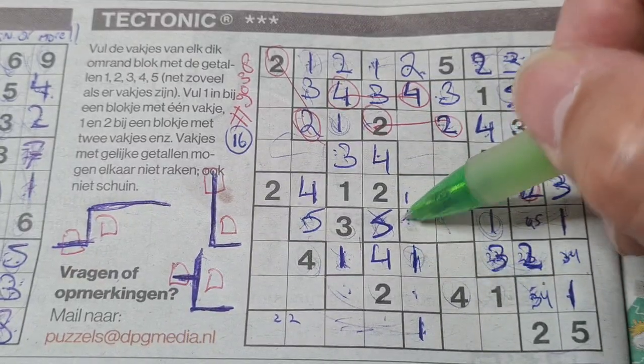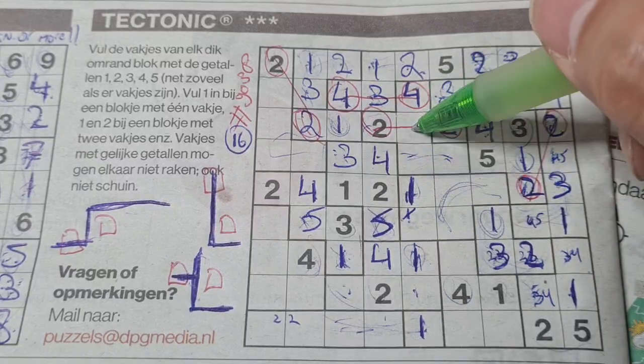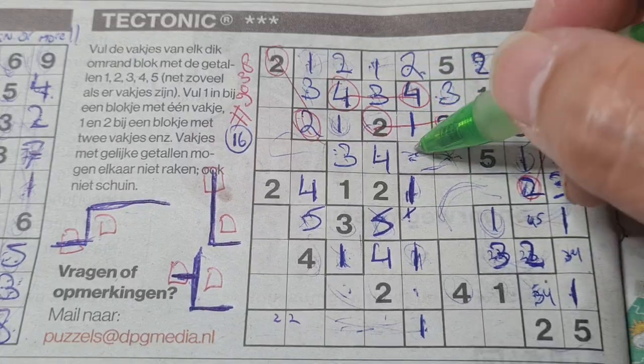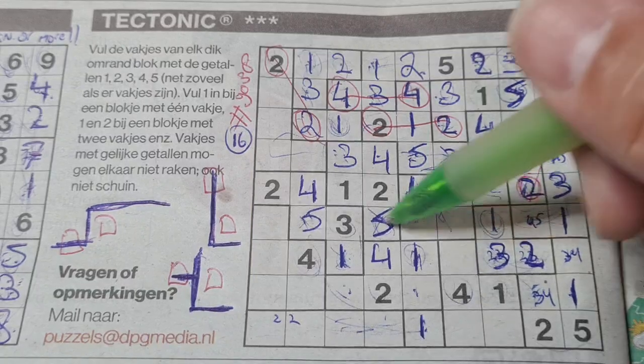We have a 1 now. So this box can be a 1 and more. That box should be a 1. These 2 boxes can be a 1. So 1 box left for the 1 in this area, supposed to be here. 2 numbers left in this area for numbers 3 and the 5. We have a 5 there, no 5 there. 5 should be here, and the 3 goes there. These 2 boxes can be 5. That box can be a 5.